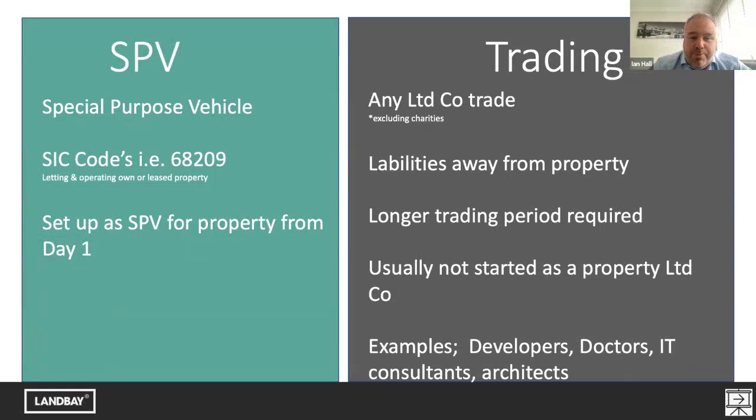Usually you've got a longer period of trading with a trading limited company, because a trading company has to build up the profits to be able to then buy property. We require at Landbay 2 years history. Again, we'll move on to criteria very shortly. So rather than an SPV, where we'd accept a day one setup, with trading companies we expect a trading history because that's where the profits are built up from. And again, it's usually not started as a property company.